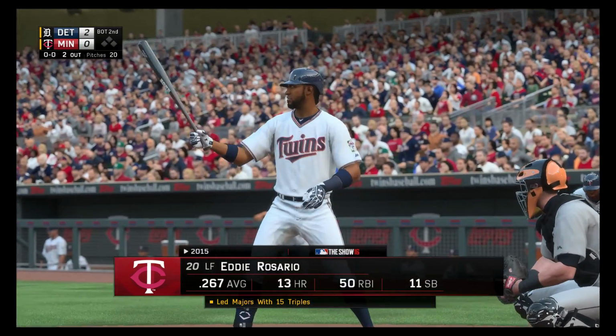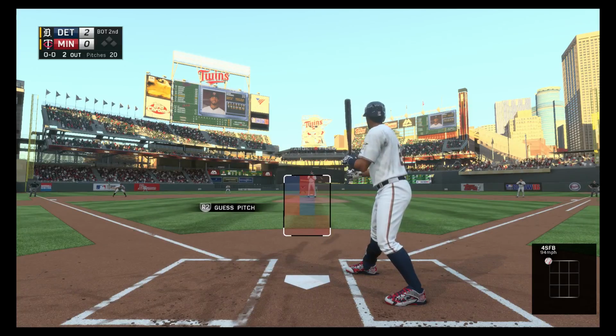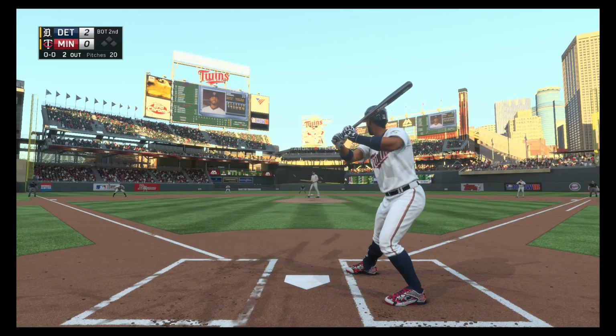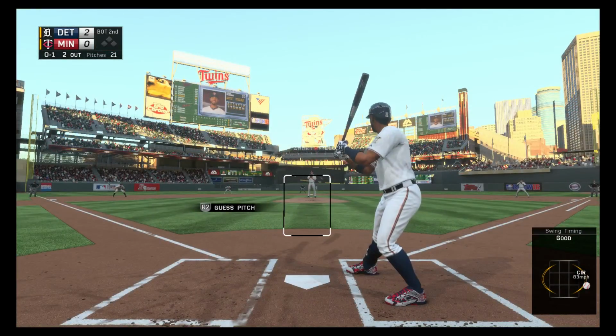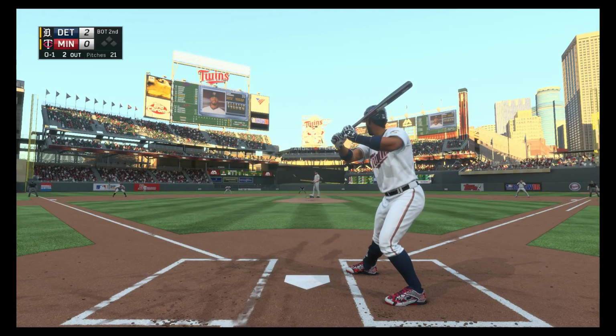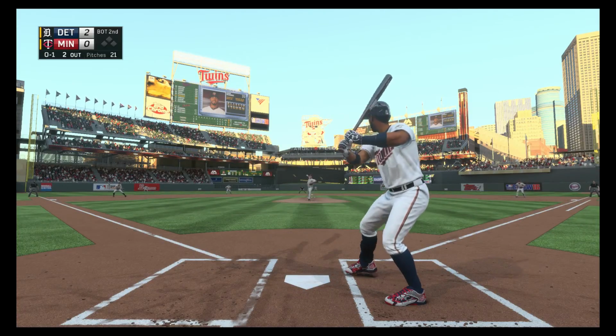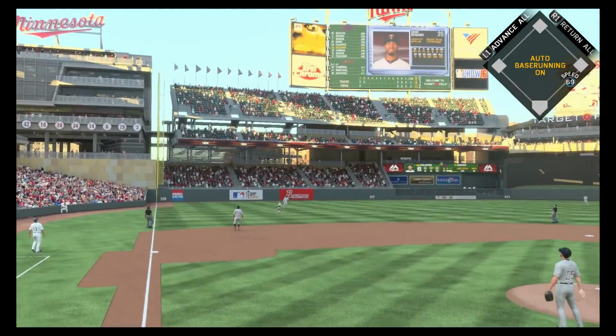Eddie Rosario gets his first chance here, looking to make something happen with 2 gone in the bottom of the second. Now a swing and a miss as they start him out on a pitch well inside for strike 1. Yeah, he really pulled off of that one, and that's not the kind of swing we're accustomed to seeing from a guy like him. Especially starting off an at-bat.